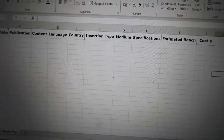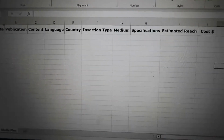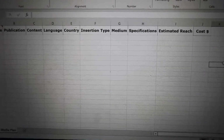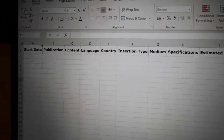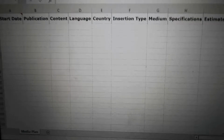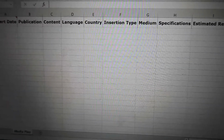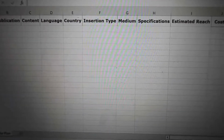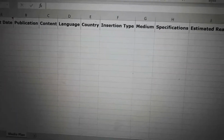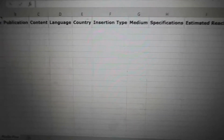And then the content, so you don't actually need to put the specific word-for-word content. So for instance, if it was a social post, you wouldn't need to put the full post in there, but you could just put a rough guide of what it is for. So say if it was for a certain product, then you just put the product name in there. Or say if it was for a certain YouTube video, for instance, you just pop the YouTube video name in there. And then the language, so the language that the ad needs to be.